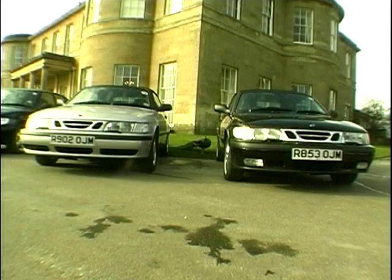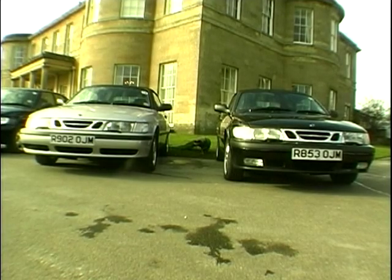John, you're showing us the new 9.3 here today. A lot of people would think, what's the difference between the 900 and the new 9.3? Perhaps you can just run through some of the main points in the evolution of the 9.3.